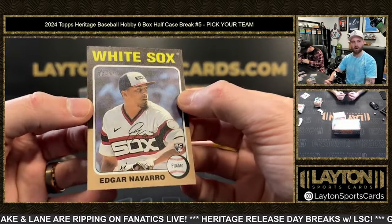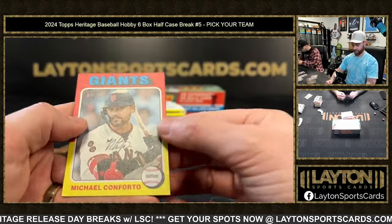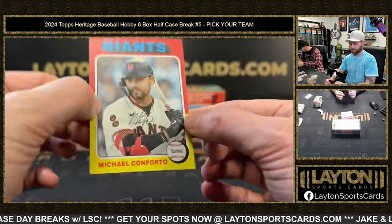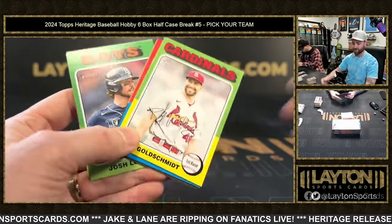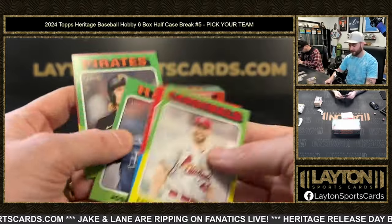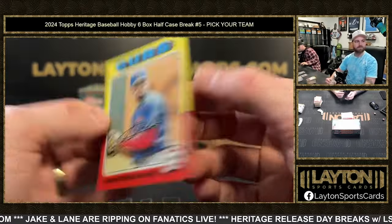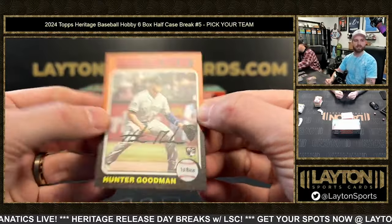Flip stock Edgar Navarro, rookie for the White Sox. Fair. Conforto, flip stock Giants. Then there was the flip stock box, and then we won a box, and now we're back in the flip stock box, right? Yeah. Flip stock Morel for the Cubs. What the heck? Congrats. That is rookie Hunter Goodman for the Rockies on the flip stock.